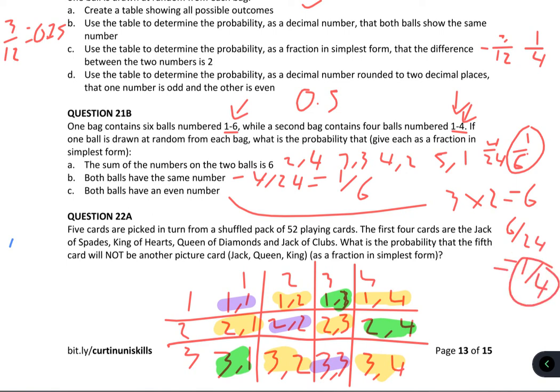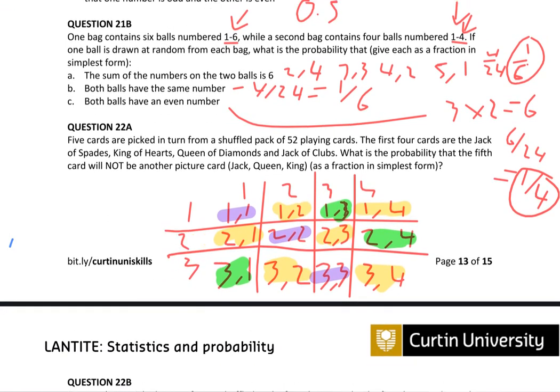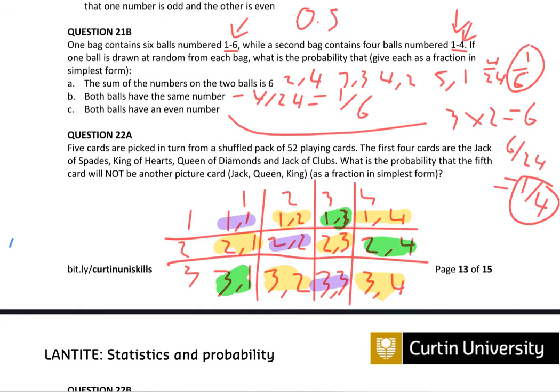And 22. Five cards are picked in turn from a shuffled pack of 52 playing cards. First four cards are the Jack, King, Queen, Jack. What's the probability that the fifth card will not be another picture card? So, because we've already grabbed one picture card, another picture card, another picture card, another picture card, we've taken four of the picture cards out of the 52. So now there's 48 cards left.